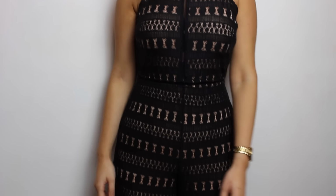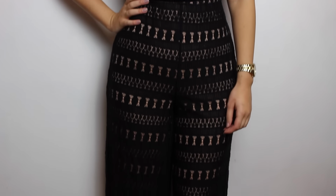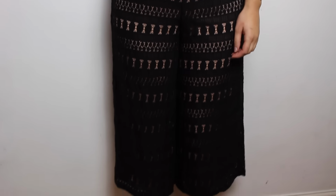One that I was not going to buy but ended up really liking is this one, which is lace culottes. And it's black with like a nude underneath. I love this. I think it looks really nice on. It looks really classic. It does not look cheap in my opinion at all.